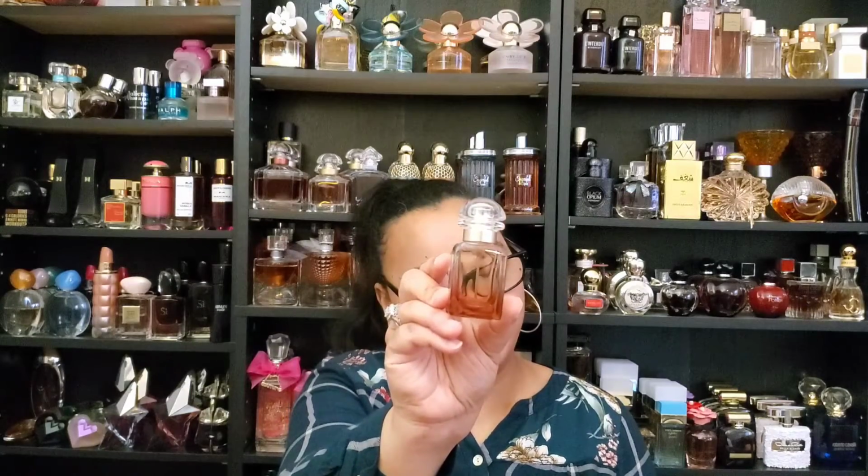However, I cannot wear something that is going to make me not feel well. You know what I'm saying? So I set it on the shelf with the hopes that I could come back to it, and maybe in cooler weather it would not affect me the way it did in the spring and summer. Lo and behold, I don't know how this works, but it is beautiful in the fall and in the winter. So this is from the House of Hermes, and this is called Un Jardin sur la Lagune.